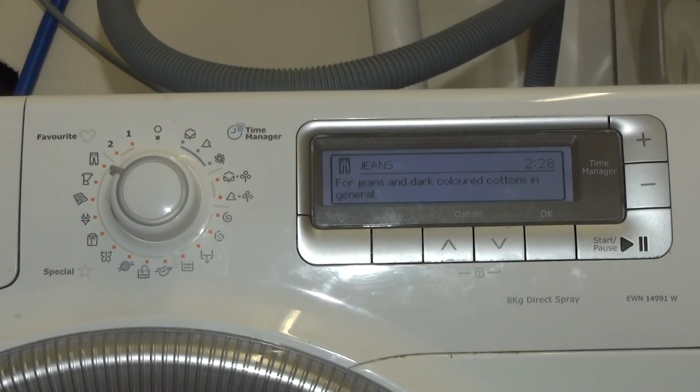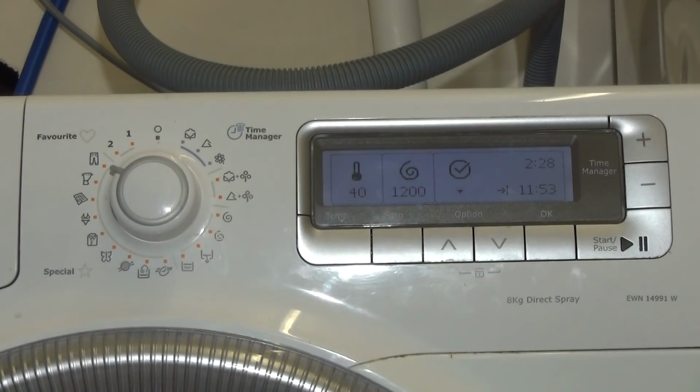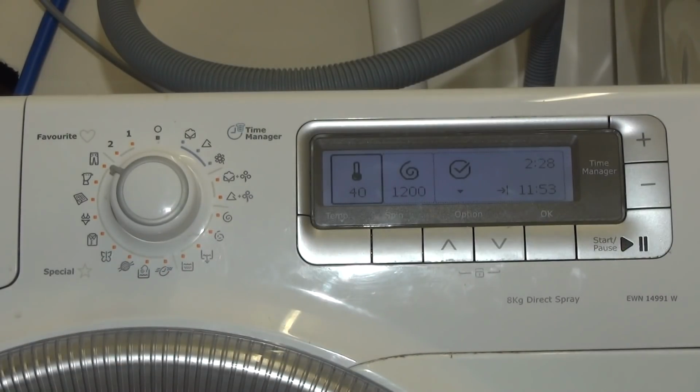And finally we've got jeans and for dark coloured cottons in general. The final spin's limited, but not only that, the temperature on this is limited to 40. On the modern generation, jeans is now up to 60, and you can adjust it all the way down to cold. But the fan speed is still 1200 RPM.